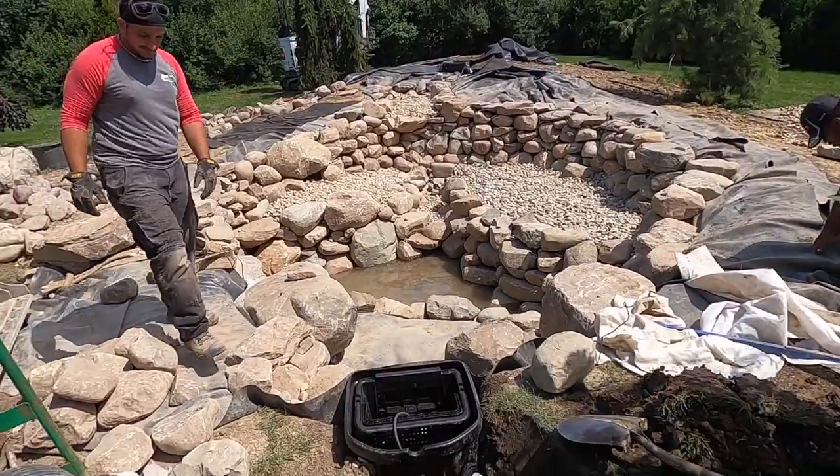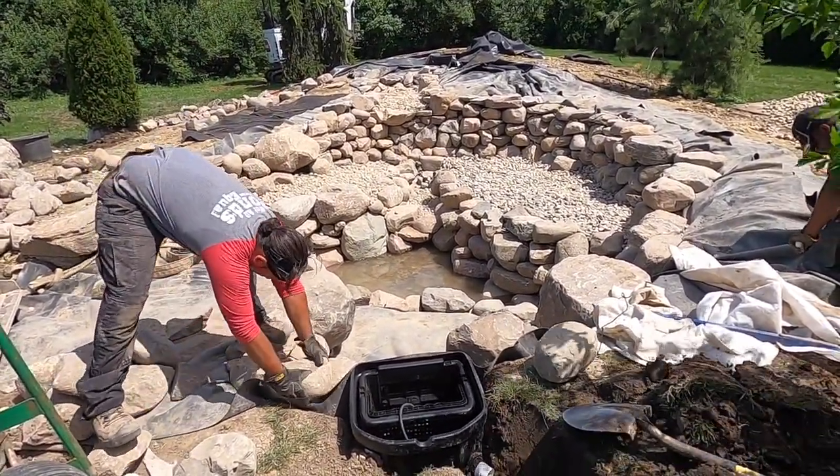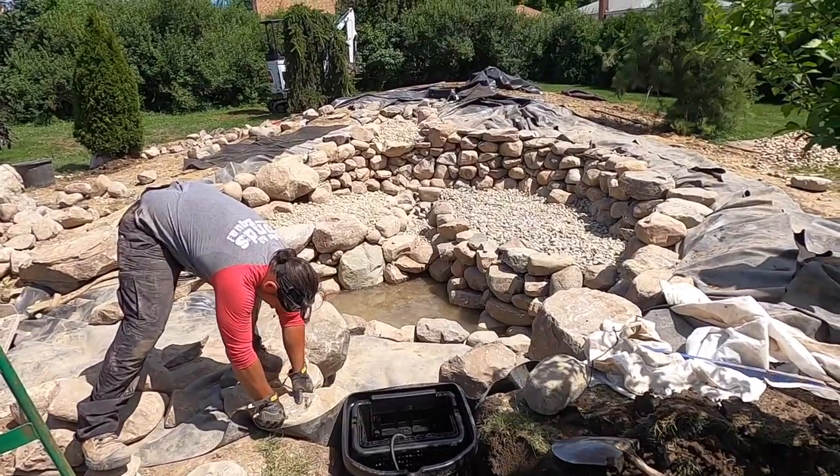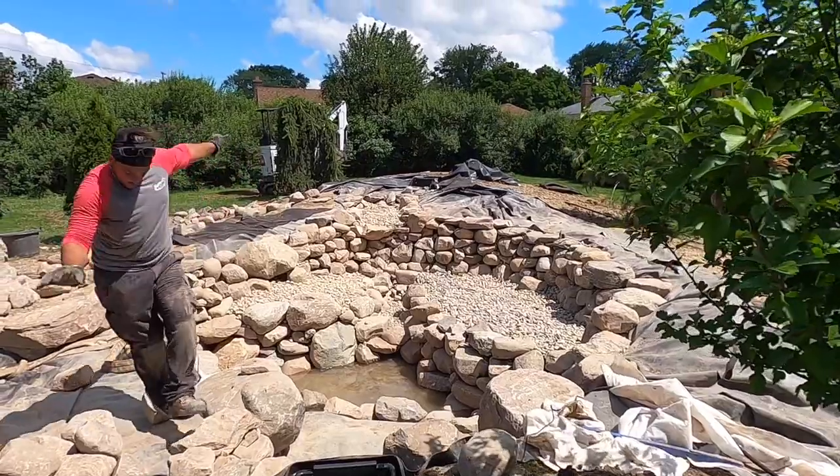So our pond is filling up with water right now. It'll take most of today to actually fill up with water. So we probably will not be able to run it today. We might do some final details on Monday.